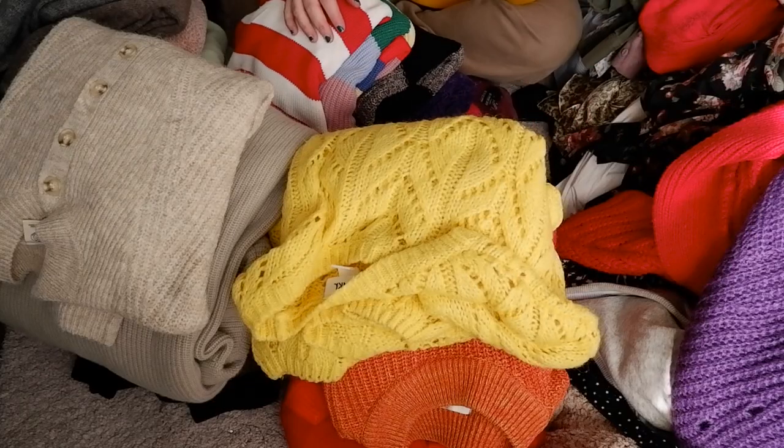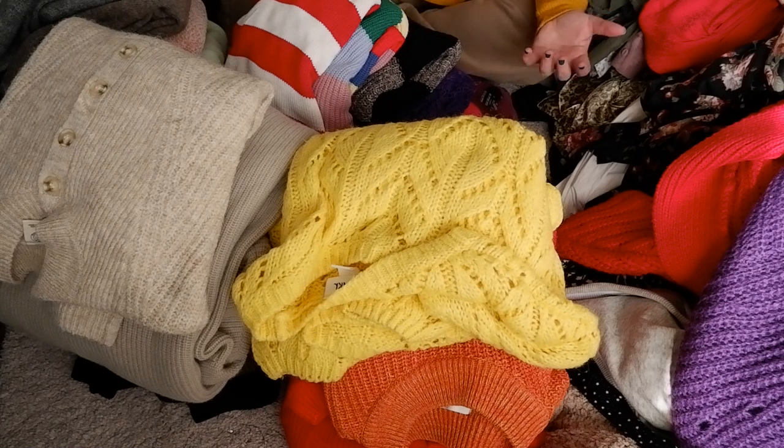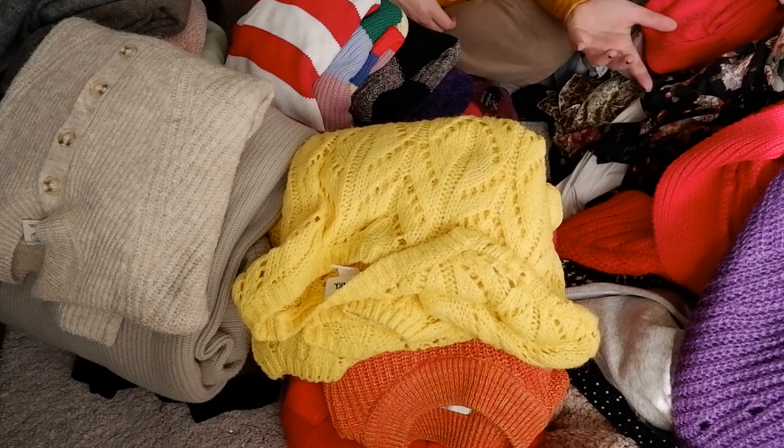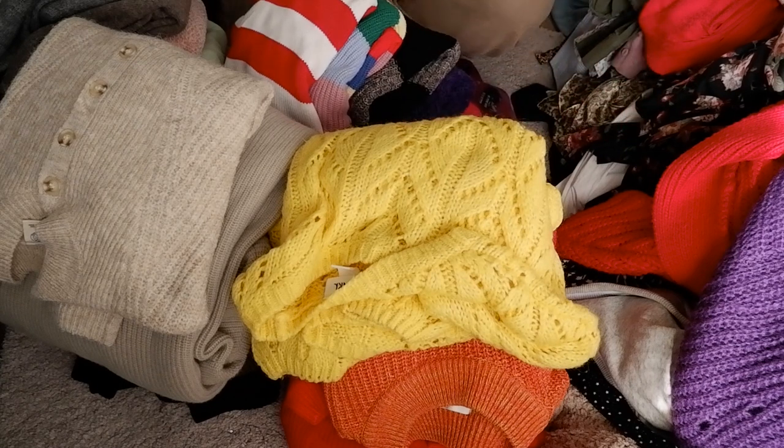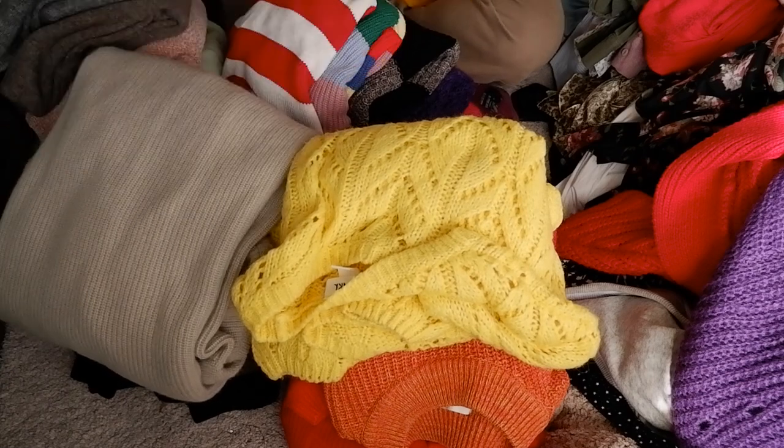So we're in for the home stretch. Sweaters I've been wearing recently, and I really didn't buy that many things this past year. So it's just a matter of going through it, seeing what I want to keep, seeing what I want to get rid of, and then that's pretty much it. Let's see. Urban Outfitters, keep.